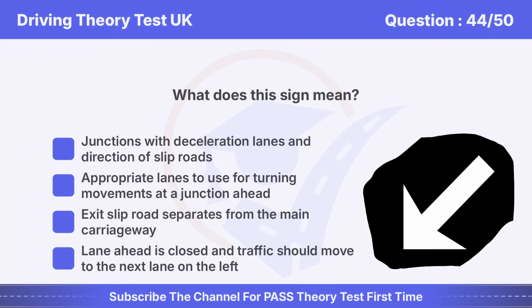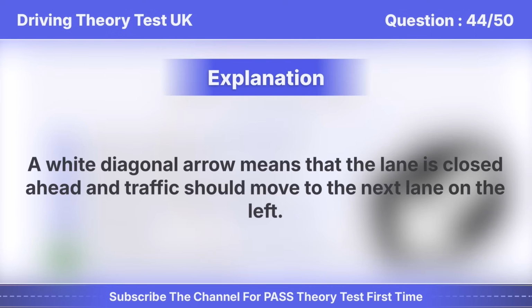Question 44. What does this sign mean? Option A. Junctions with deceleration lanes and direction of slip roads. B. Appropriate lanes to use for turning movements at a junction ahead. C. Exit slip road separates from the main carriageway. D. Lane ahead is closed and traffic should move to the next lane on the left. Answer is D. Lane ahead is closed and traffic should move to the next lane on the left. A white diagonal arrow means that the lane is closed ahead and traffic should move to the next lane on the left.